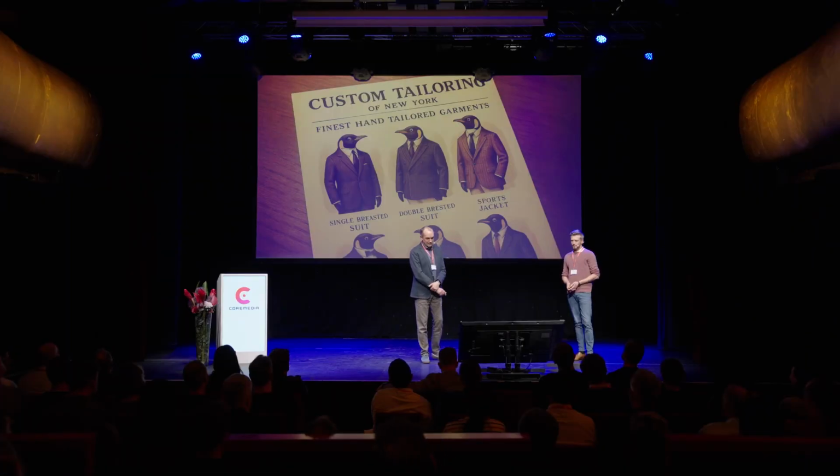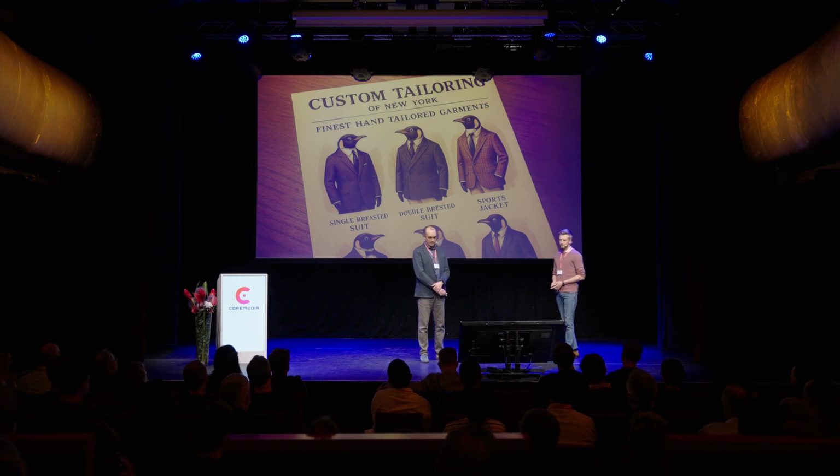But we didn't do this alone. We had a very good collaboration with our customer. So let's get back to the story about our penguin. While arriving at home, the penguin found a newsletter with an interesting advertising in his postbox.